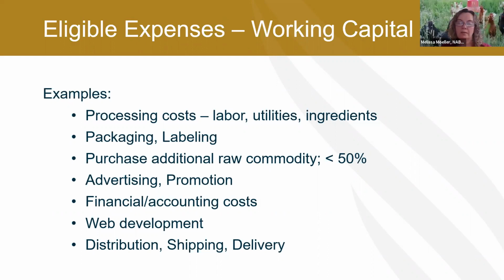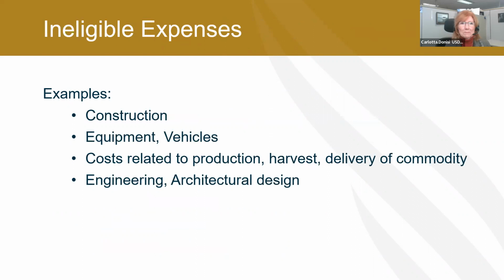And Carlotta, the other one on there is being able to purchase additional raw commodity. I just wanted to point that out, that you only have to grow 51% of the apples and then you can buy the other 49%. Yes, thanks for the clarification. And I kind of talked about some of these ineligible expenses. They're just not eligible.